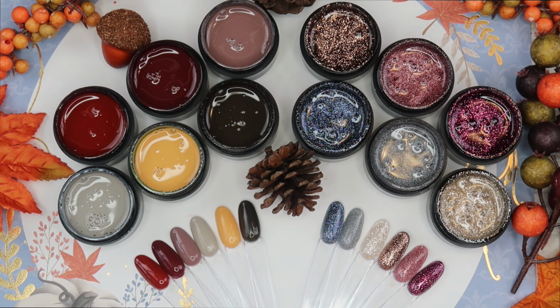So tell me what you think. What are your thoughts on this collection? Do you think this is a collection you're going to pick up? Do you have any ideas of how to use Trunk Full of Love, the pewter gray glitter?